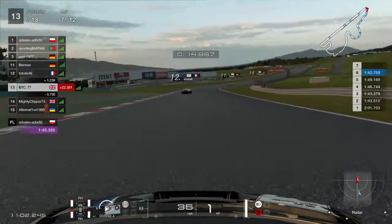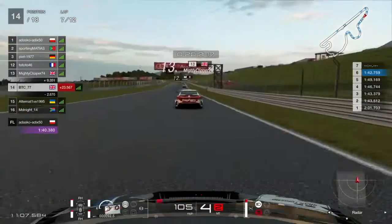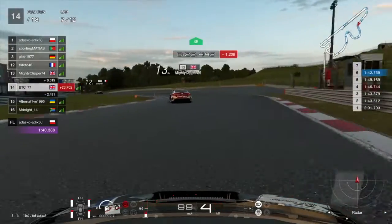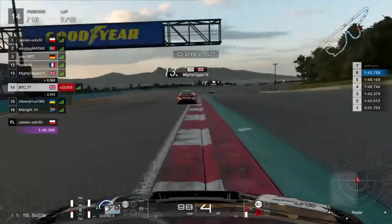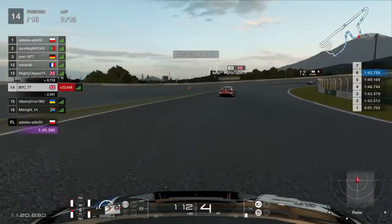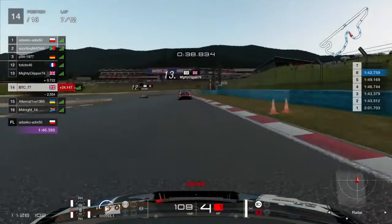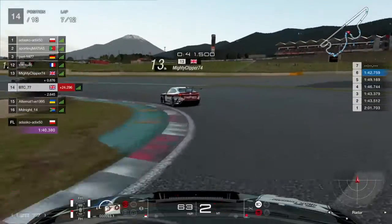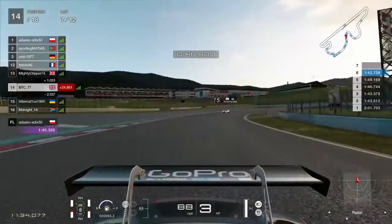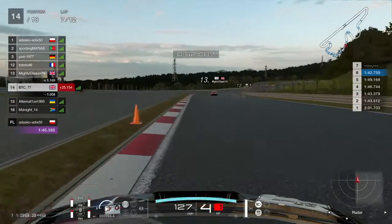So I just get a bit too much onto the curb and just spin very slightly. So Mighty Clipper moves ahead. So I'm up to 14th place now. So nearly back to where I started. This corner you have to be so patient with the throttle. You have to place it exactly right, because with that corner you don't want to get it wrong. It's a very technical circuit in my opinion, this one.